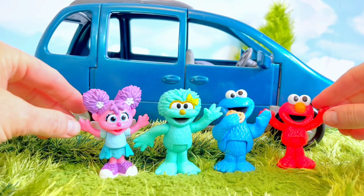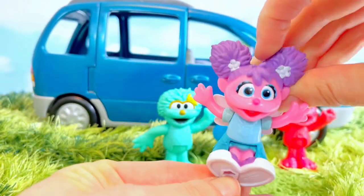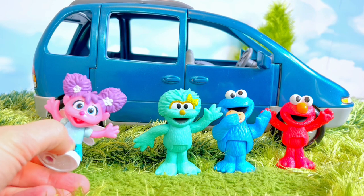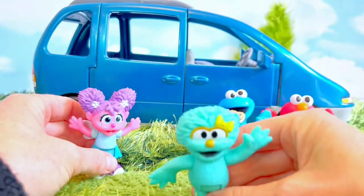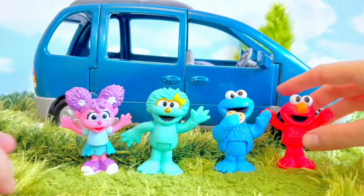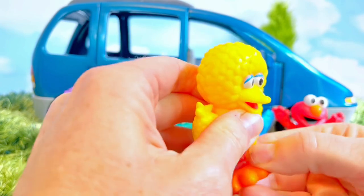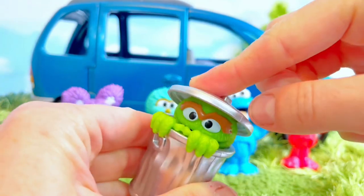We have our new Sesame Street figures, and you know what I love about them? They can now sit in a vehicle, and they're going to go for a ride in our Fisher-Price van. We're going to go see the butterflies in the butterfly garden. Yay! We have Abby Cadabby, Rosita, Hola, she says in Spanish, and Cookie Monster, and Elmo. And the set also came with Big Bird and Oscar the Grouch, who actually just pops up and down.